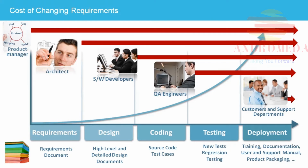If a requirements change is found when the software is in production during the operation and maintenance phase, then an entire new project must be approved, financed, and executed through all phases of the SDLC to implement the change in the production product.